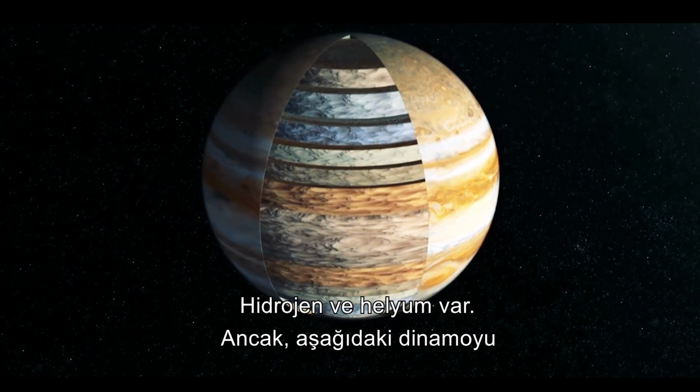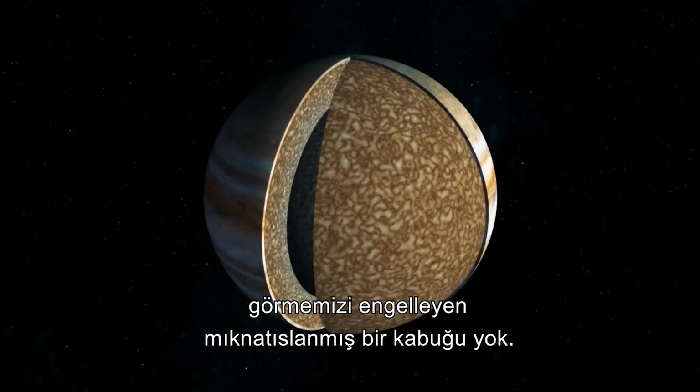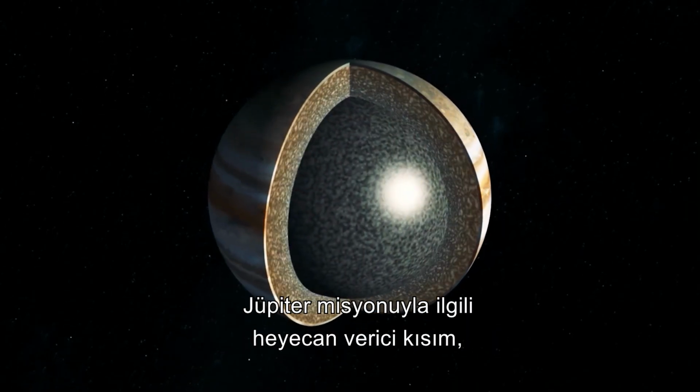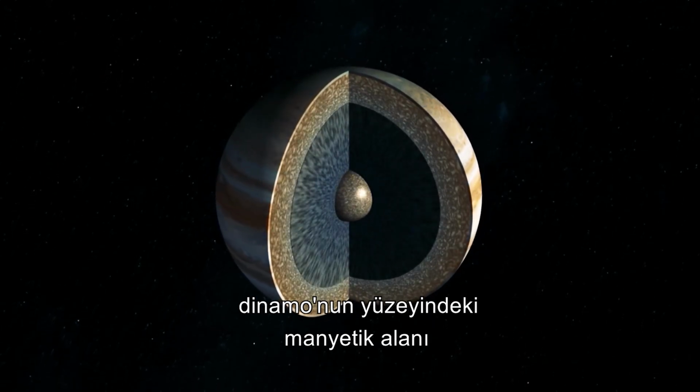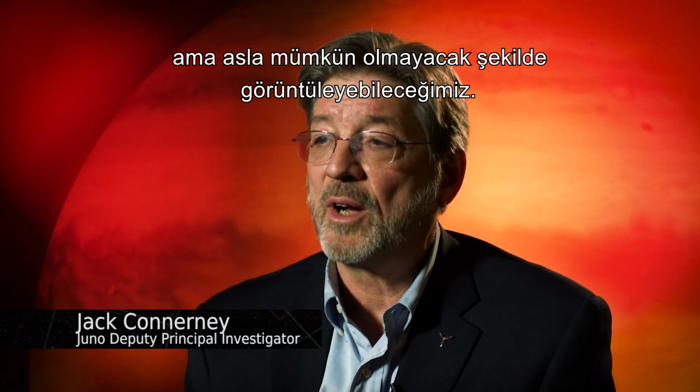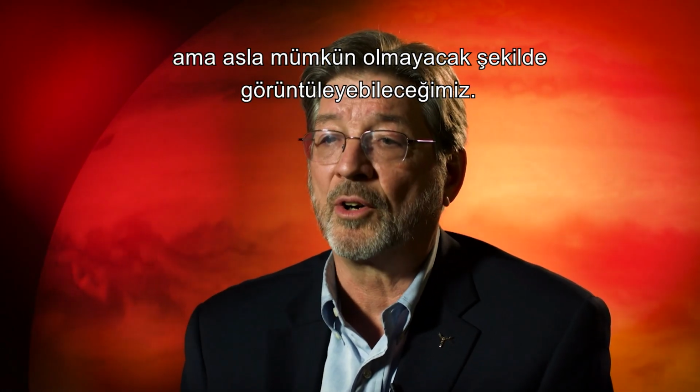There is no magnetized crust that obscures our view of the dynamo deep below. So the exciting part about the Jupiter mission is that we'll be able to image for the first time the magnetic field on the dynamo surface in a way that would never ever be possible on Earth.